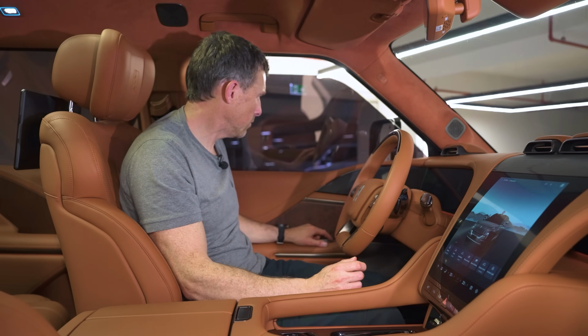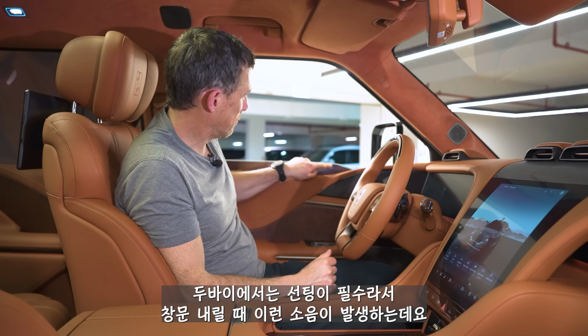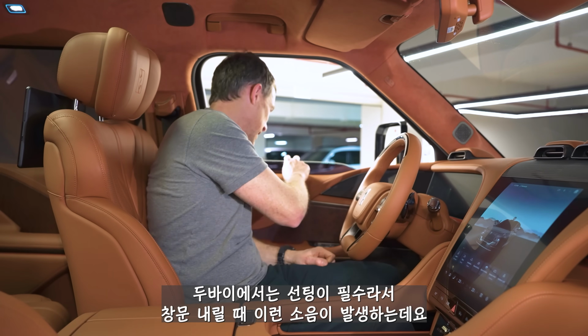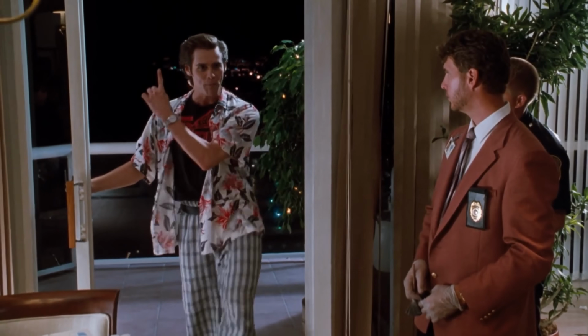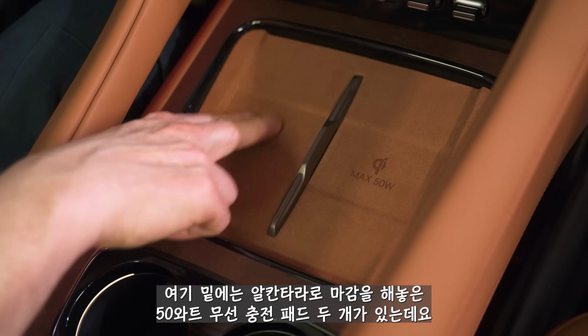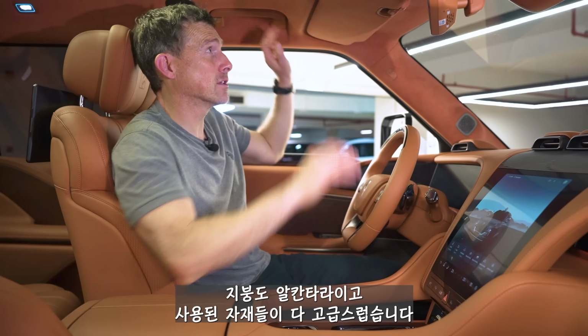Really nice. Ooh. If you're wondering what that noise is, it's because in Dubai they always like to have tinted windows, so it's making a bit of a noise when you're lowering the window. Otherwise it probably wouldn't do that because these windows, they are double glazed. This is double pane soundproof glass. Down here, the charging pad, which has 50 watts charging speed. 2 of them lined with Alcantara. The roof is lined with Alcantara.